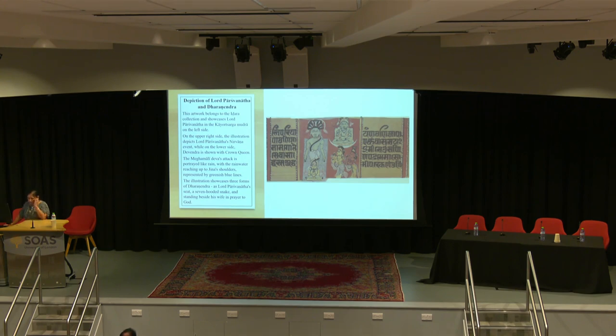Meghmali Dev, who was a Kamath in his previous birth, torments the Lord with rainwater. The Lord is in Kayotsarga Mudra, but the semi-god Dharanendra sees this and immediately rushes there and becomes the seat of the Lord. Afterwards, the rainwater continuously showers, so he takes the form of a seven-hooded snake.